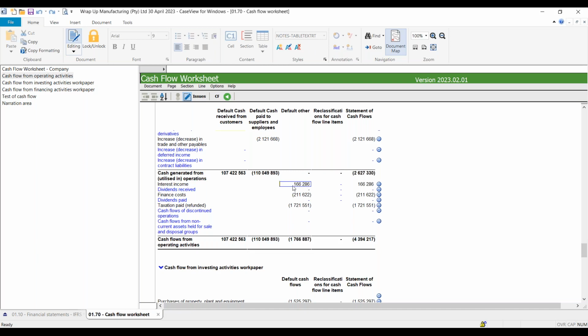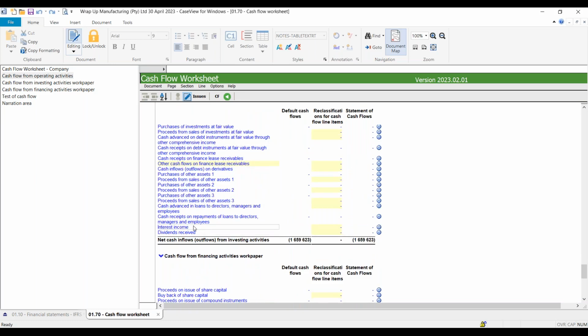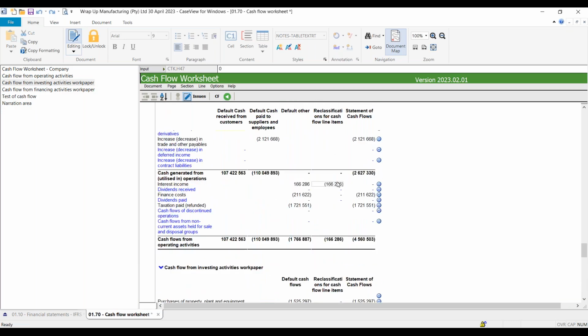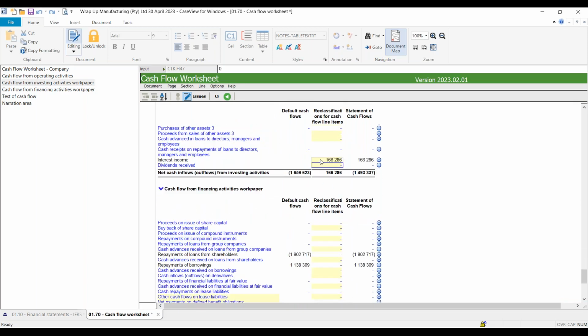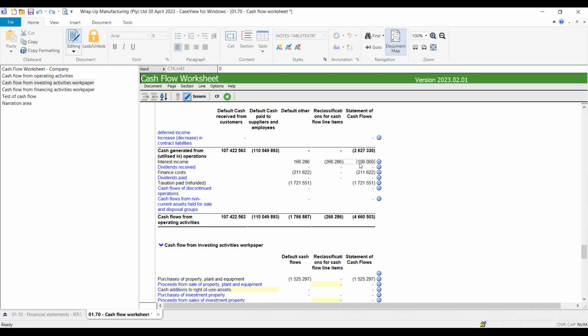So let us then go and try and move this to investing activities. So it's 166,286. See if I can remember that. So if I go down to my investing activities, you see there's an interest income line. Now in the default column, there's no amount because it's defaulted to operating. But I'll say I want to show my interest income here. So 166,286, I'm showing it rather in investing activities. And so you don't double count, in this reclassification column, it automatically takes it out of the interest income in operating activities. And of course, if you make a mistake and you accidentally put 266,286, that's the amount that it's going to come out, and then you should be alerted and go, oh, wait a minute, I've made a mistake.